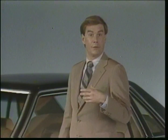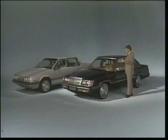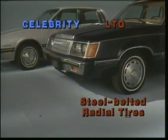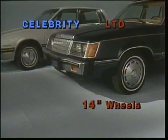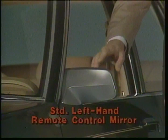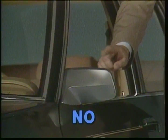I'm going to ask a few rhetorical questions, which means, of course, that you don't have to answer them. I already know the answers, so this gives me a chance to show off what I learned shopping. Let's take the standard features, okay? LTD has steel-belted radial tires. Does Celebrity? No. LTD has 14-inch wheels. Does Celebrity? Nope, 13-inch wheels. LTD has a standard left-hand remote control mirror. Does Celebrity? No.